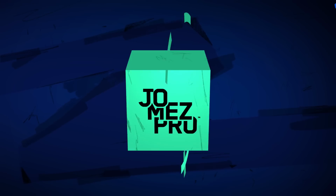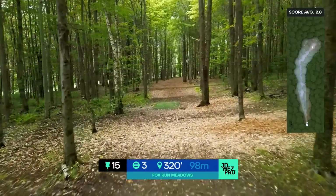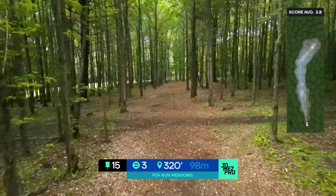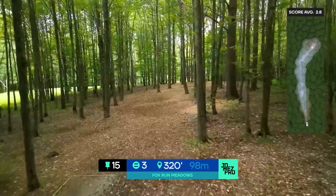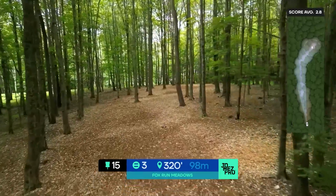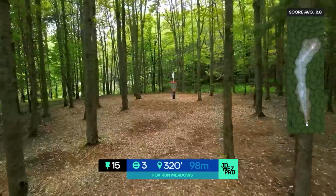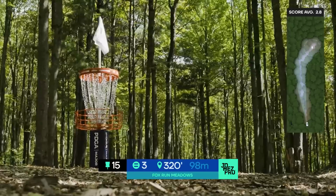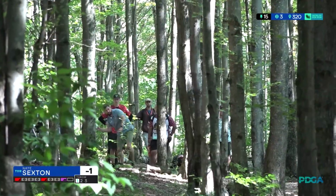Big number there for Grady, shooting him up into first place at the moment. 18 under par is now the new number 2 beat. Hole 15, par 3, 320. Straight ahead to start, and then a bit of a late break to the right. Small fairway the whole way up. Backhand turnover, forehand driver. Where do you want to skip? A little short of the basket's the best way.